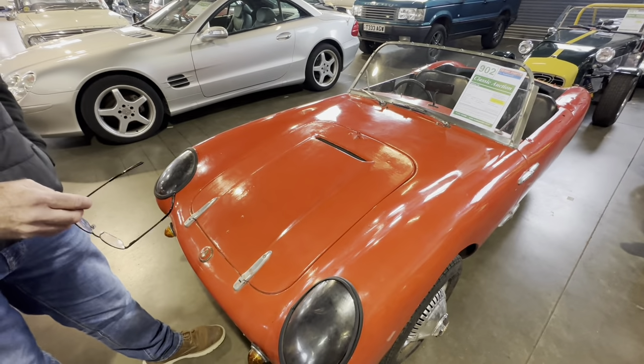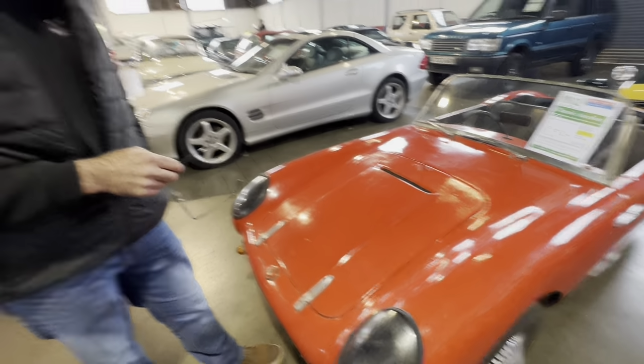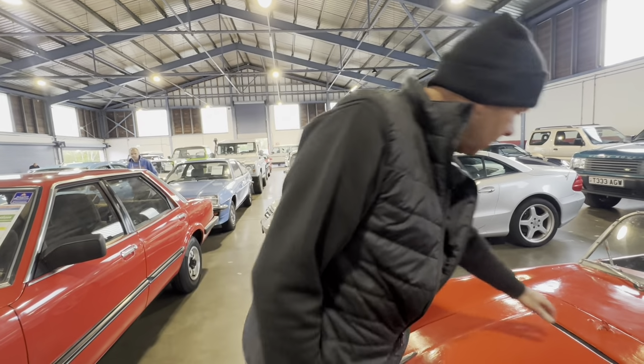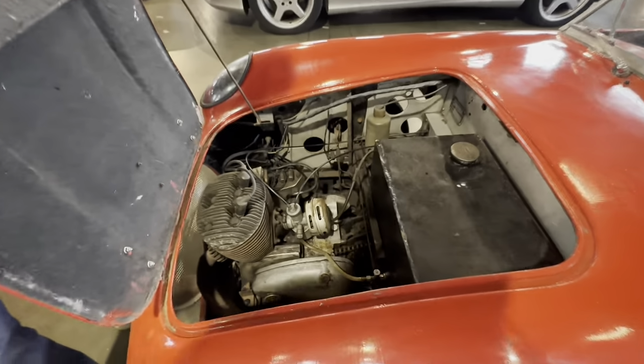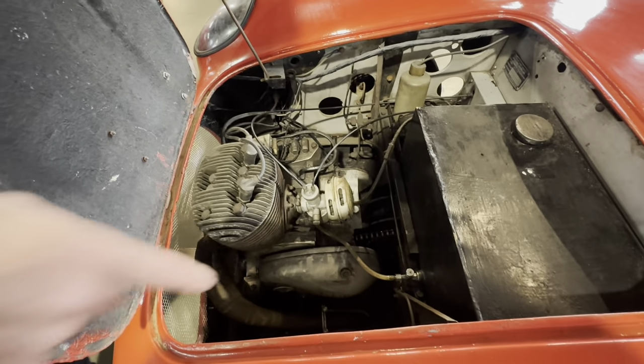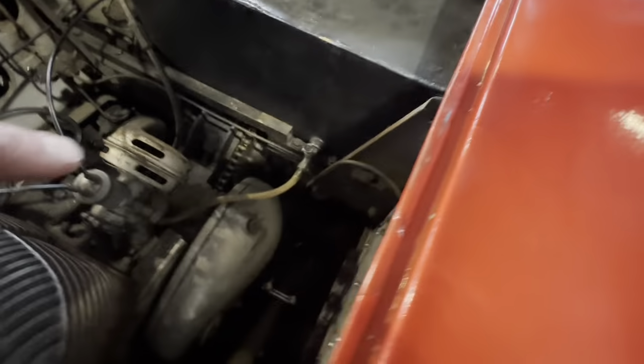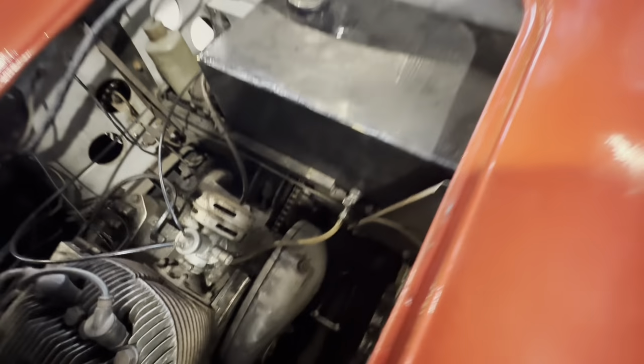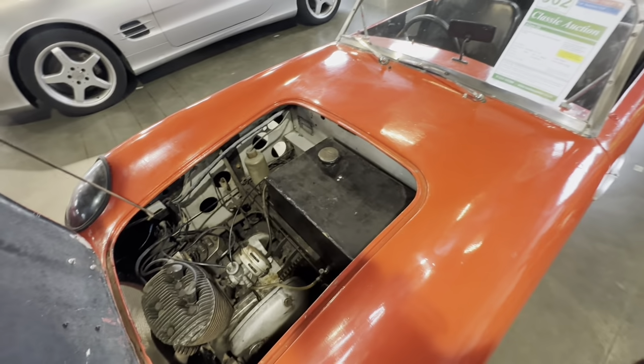Now, this is uncanny because there was one in this auction, I don't know, a year ago. Was it white? I can't remember, but we'd never seen one before, have we? And here's another one. Motorcycle engine. Have a look how it's driven. They've made drive shafts out of prop shafts. UJs. See that? It was like that on the other one. Yeah, it's well tricked, isn't it?